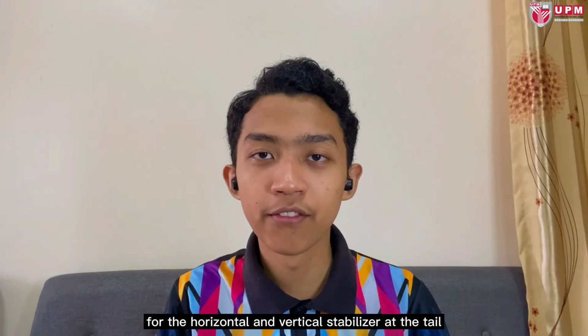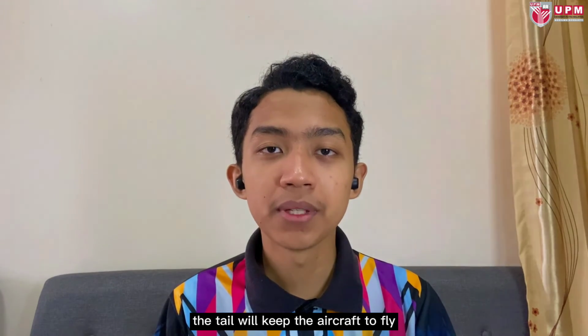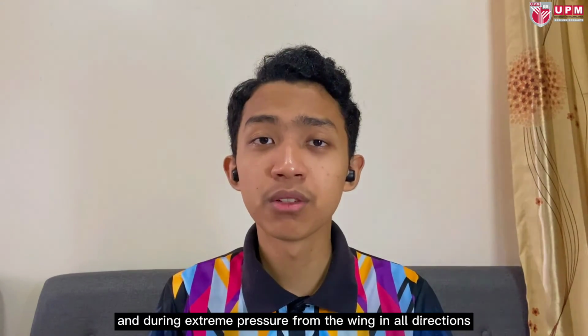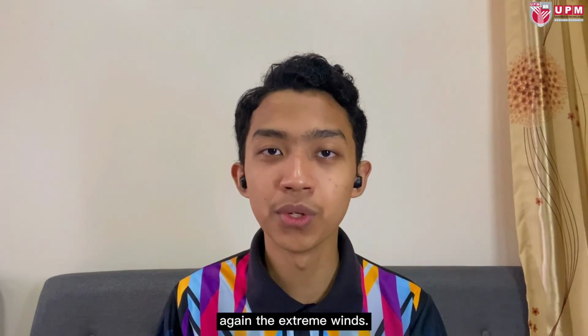For the horizontal and vertical stabilizers at the tail, they are crucial to provide stability for an aircraft. The tail will keep the aircraft flying in a straight path. Enduring extreme pressure from the wing in all directions is a very tough job. So, aluminum alloy is used to enhance its strength and endurance against the extreme wind.